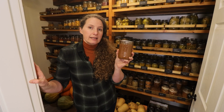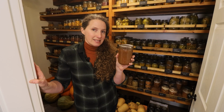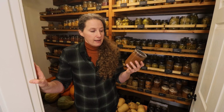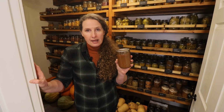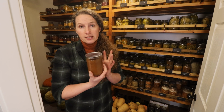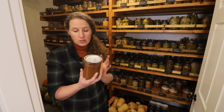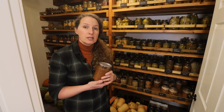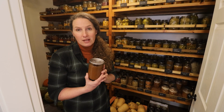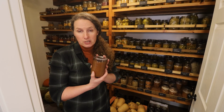If we wanted to add in the price of the sugar and the seasonings that I used in here, let's say it's an extra dollar worth of other ingredients that I have in this jar. So that's going to bring this jar up to $4 is what it cost me to make. So compared to the grocery store, I saved between $1 and $4 to $5, depending on the kind of jam it is.